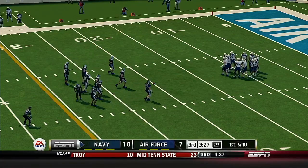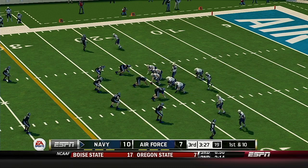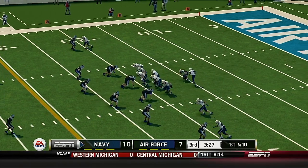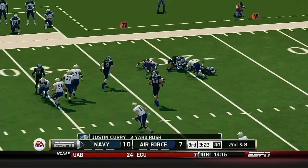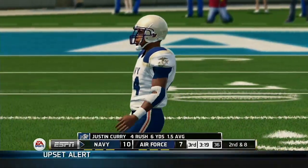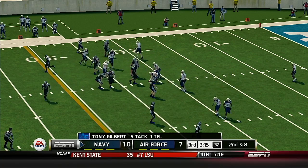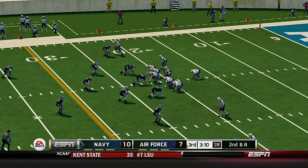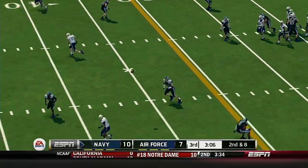We're about set to start things up again. Navy has a 3-point lead. Gets out to about the 22-yard line. He throws left.